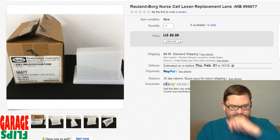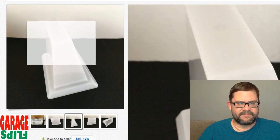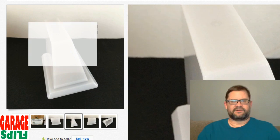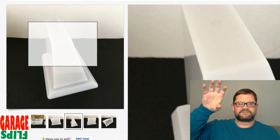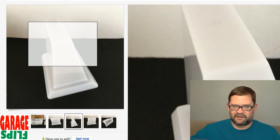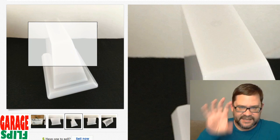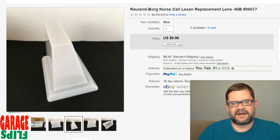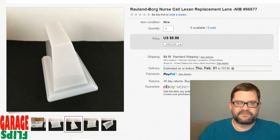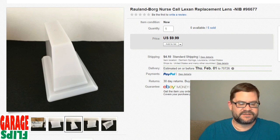Bread and butter. This is some stuff I had in my death pile. You could probably tell better from this angle here. This is just a little lens that fits over a light that goes out in the hall in a hospital. Whenever somebody hits the call thing, this will light up. Although this is just the lens, it's not the light unit itself. I actually sold these before a couple of years ago, and then I had a bunch more boxes of these, and I hadn't listed them yet. So this is a great sale, though. Sold 5 all on the same order, so $50 plus shipping was this actual sale.